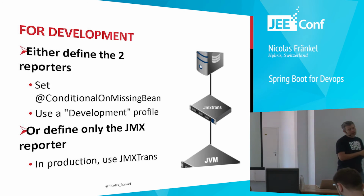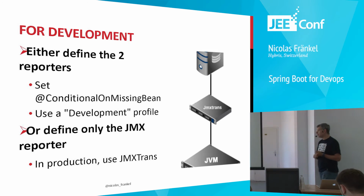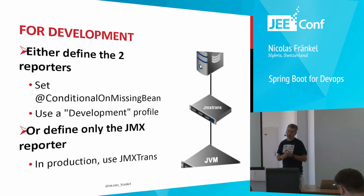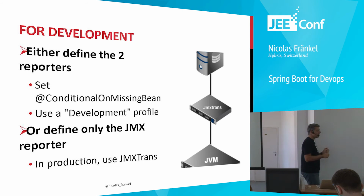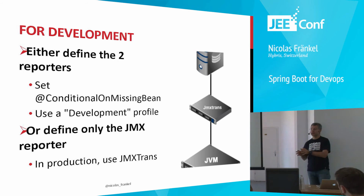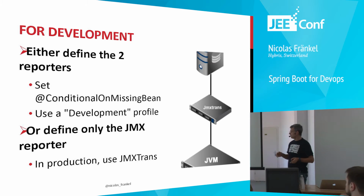Basically, what we are doing at my customer site is we are not using that. We are sending everything to JMX, and we have a dedicated infrastructure that basically reads the data from JMX and puts it in Graphite, and it's called JMX Trans. So it's also a very good way to do it.